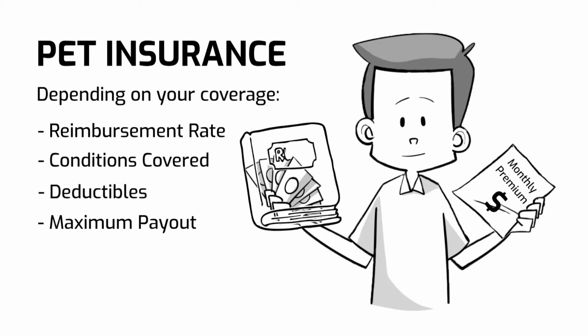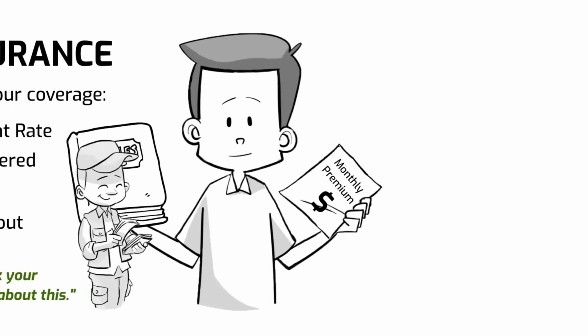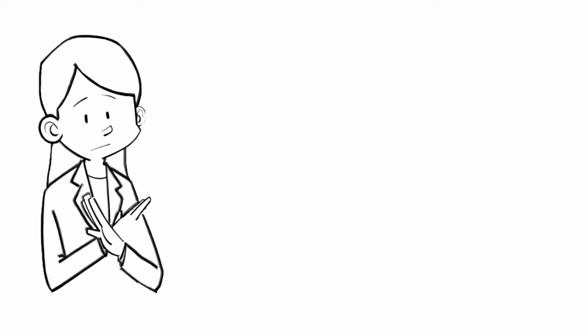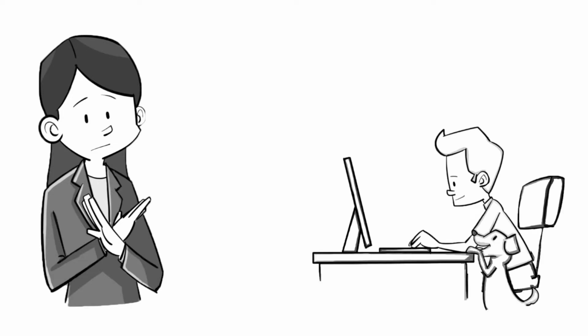Although insurance companies have varying rules, most pet insurance providers will reimburse you directly, and not the veterinarian. However, it's still best to ask your insurance provider about this. Another thing about pet insurance is that if your insurance provider does not have their own veterinarian or a network vet, you can choose your own veterinarian for your beloved pet.